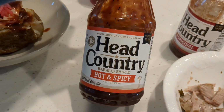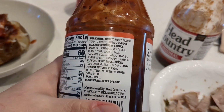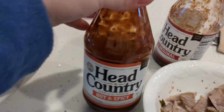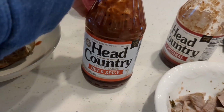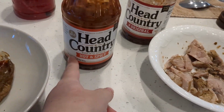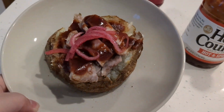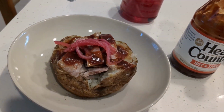This is the barbecue sauce I used. It is not low FODMAP friendly. It does contain garlic powder in it, but garlic I can have okay. And the quantity that I used, I've had pretty good luck with this one. So yeah, it's also one of my favorite brands, so I'm happy that I can have it. But that's it for tonight, a barbecued pork baked potato.